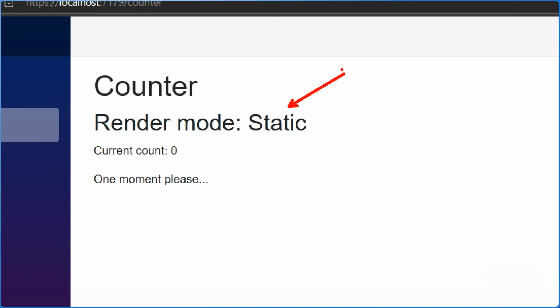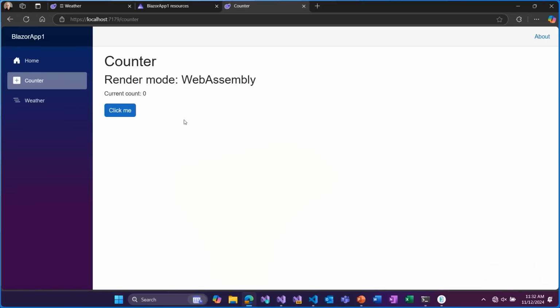Why is it static? Well, that's because initially we pre-rendered the component from the server. The browser sends a request, goes to the server. We rendered the counter component just to plain HTML into the response so that the browser gets pixels on the screen as fast as possible. And it's not interactive yet because we haven't started the WebAssembly runtime, so we see our placeholder text. But if we let it continue to render, the WebAssembly runtime boots up and now it is fully interactive and we see our counter button. Okay, so that's how you can adjust how your components are rendering based on the currently active render mode.